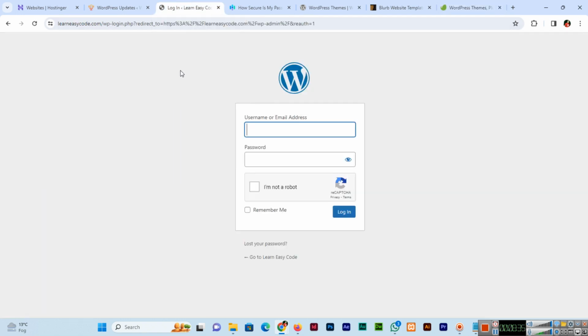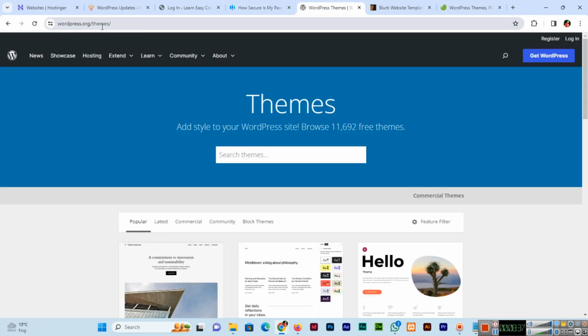And the first thing, like I told you, WordPress.org/themes, these are free themes. Some of these themes also have a paid version, so you can check after installation and activation, because a lot of functions will be available only in the paid pro themes.